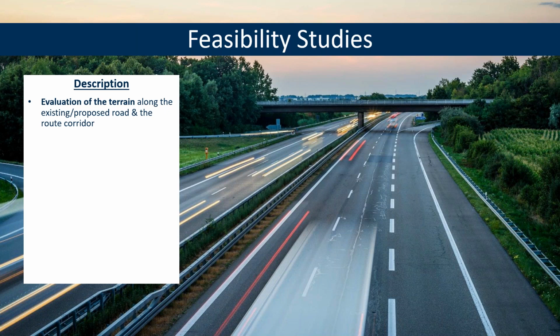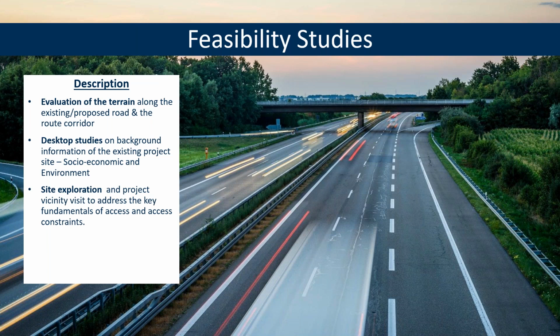So first of all, you would need to evaluate the terrain along the existing proposed road. I mean, that is a given. However, it's not as easy as it sounds. It can get very, very complex when you have a lot of socio-economic development around it that is impacting on it. This leads us also to desktop studies. So again, exactly what I've just said, socio-economic and environmental restrictions or additions depending on what you're going to be providing. We would need to also explore the site, see exactly what's around there, what it links to, what will impact it in a positive way, what could be more sustainable, those types of things.